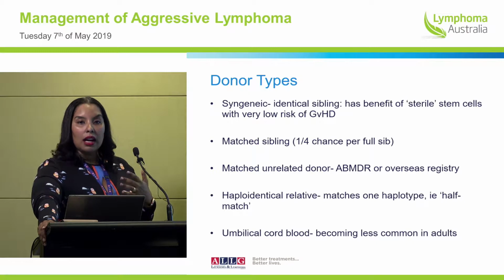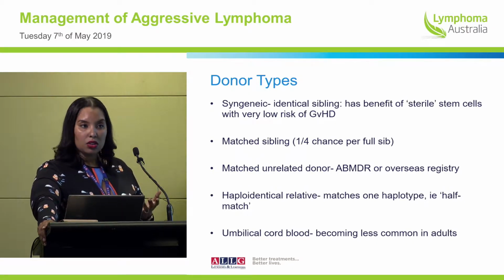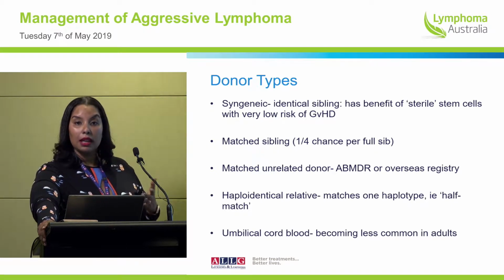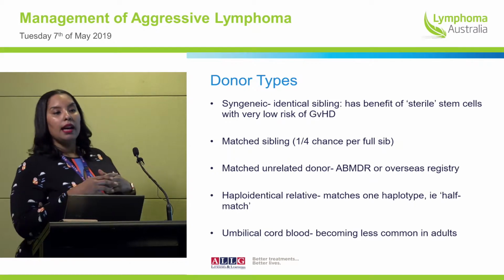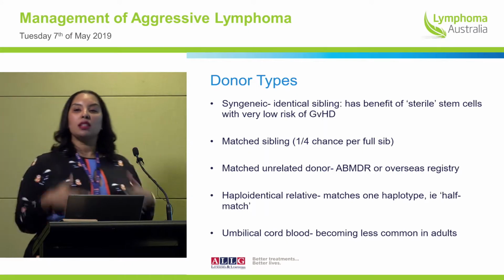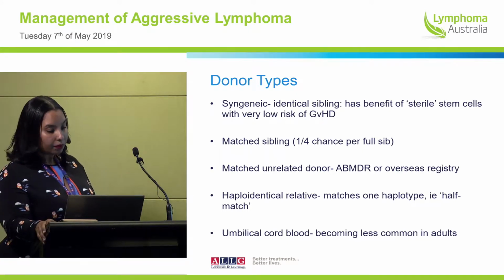Unrelated donors are part of an international pool of donors in a registry, and when a patient needs a transplant, we can do a search based on their genetic makeup and their haplotype to see if there's a match out there for them internationally. And then we ship over the cells by airplane and sort it out that way.